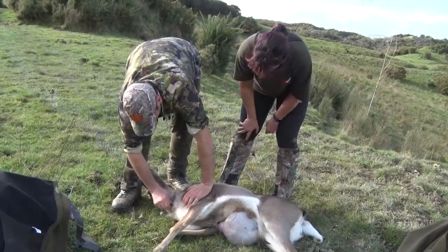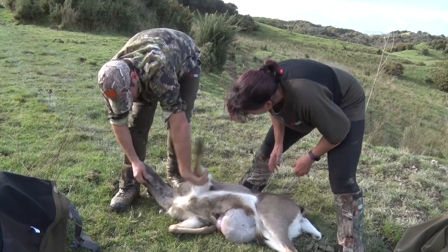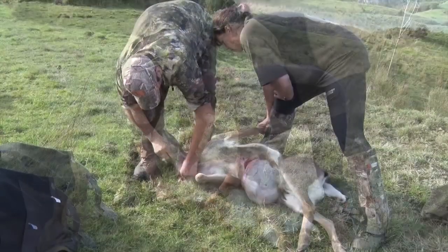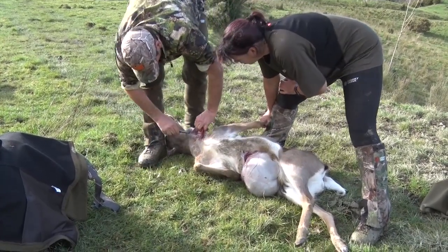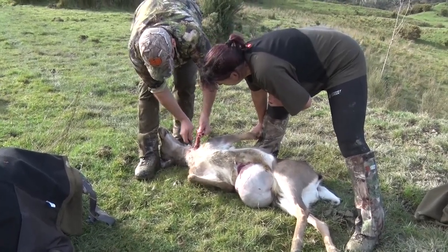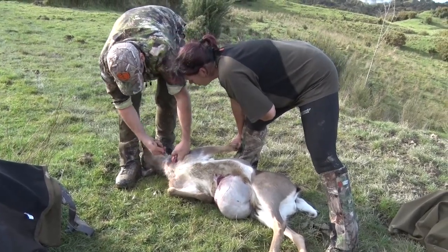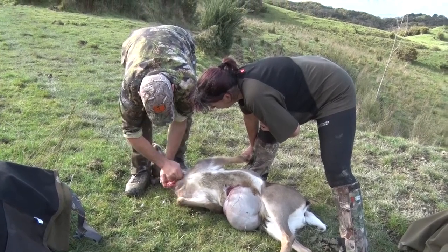So if you cut in here, your knife's quite a bit shorter, but you cut in there on a 45, and that'll bleed them normally. And you've obviously got your trachea and your wisdom. So you can go right back in through into the top of the chest or on the top end of the diaphragm.